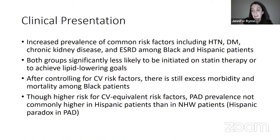What about clinical presentation? Lots of people oftentimes say the reason you see increased prevalence of peripheral vascular disease in Black patients is because they're more likely to have other risk factors like diabetes and hypertension, more likely to have chronic kidney disease as a result of those two disease states, and then go on to develop end-stage renal disease. But we find that even after we adjust for all of these clinical risk factors, the prevalence remains. And so there's some other factor at play too for the Black American population.